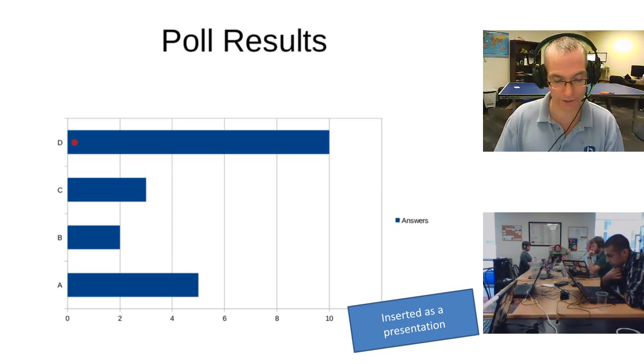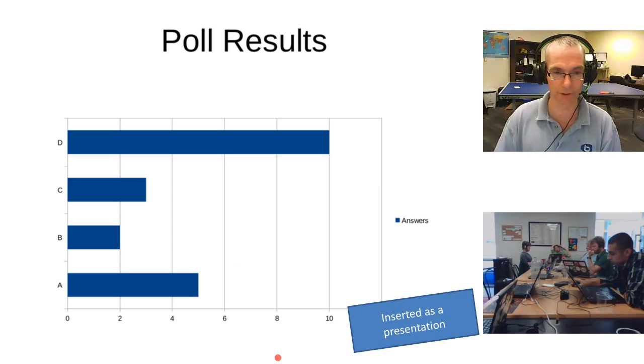Once the user clicks publish, then a few moments later, the poll will be visible to everybody. It's part of the presentation. You can annotate it, it gets part of the recording. That's what we want to do for polling. Really simple, really straightforward.